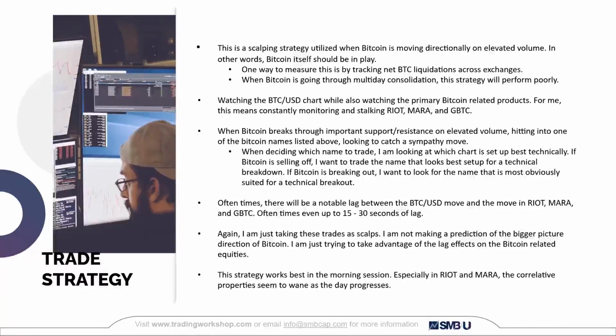What I'm looking for is when Bitcoin breaks through an important support or resistance level on elevated volume, I'm going to be hitting into one of those Bitcoin names that I just listed, looking to catch a sympathy move. When I'm deciding which one I want to trade, a lot of the time it's just going to come down to the technical setup. If Bitcoin's selling off, I'll look at those three names and say which one of these is set up best for a technical breakdown. Similarly, if Bitcoin's breaking out, looking at which one is set up best for a technical breakout.